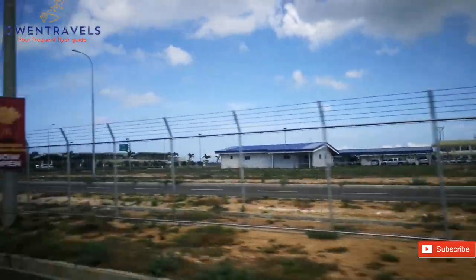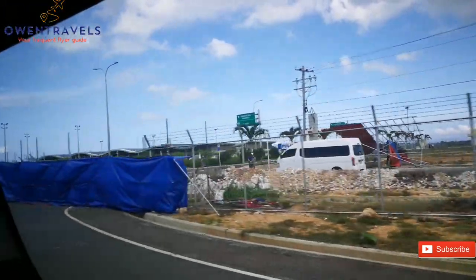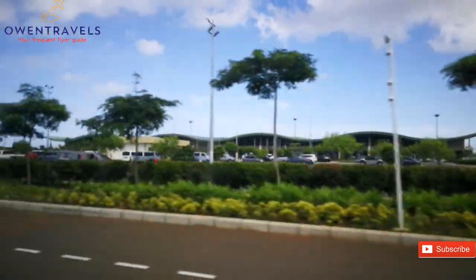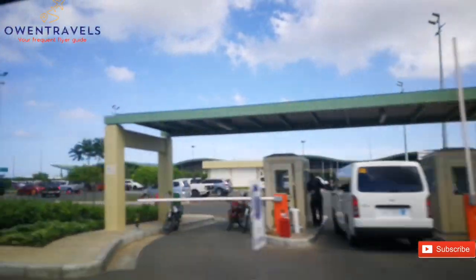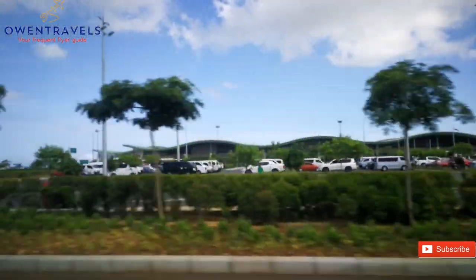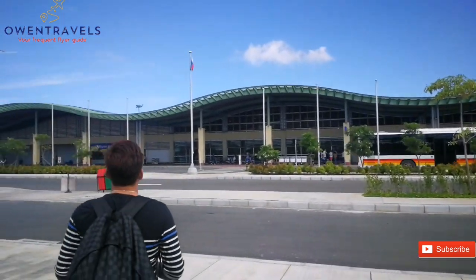Head to the new Bohol Panglao International Airport. This terminal is an answer to the rapid passenger growth and international presence, as the old Tagbilaran Airport cannot be expanded anymore. It's situated on the island of Panglao, 15 to 20 minutes from the city. The airport was inaugurated way back on November 27, 2018.